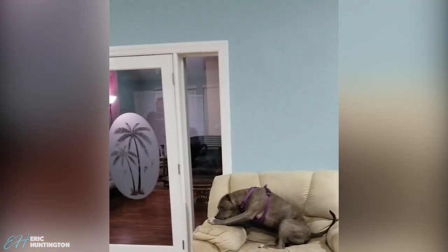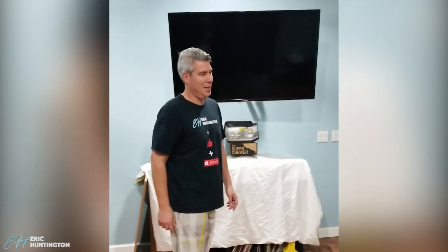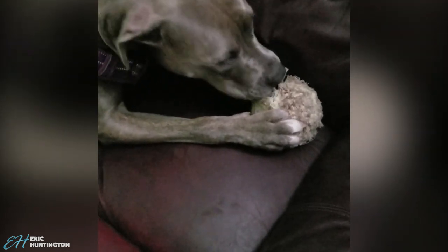And she's already pulling the fuzzes right off that ball. Yep, there it goes. So, all right, it says guarantee on the toys. We're going to put that in the test. Well, as you can see, the mashed potato ball, she pulled on it and she's torn it apart pretty much.